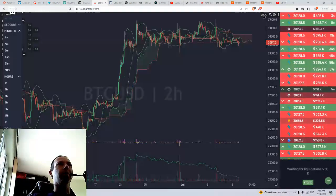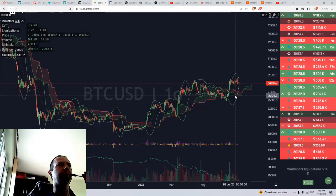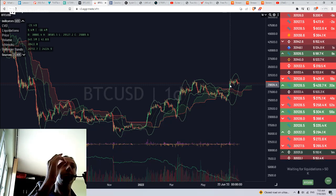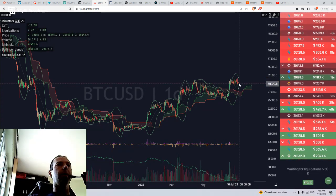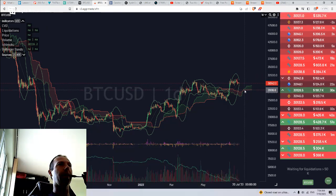Let's see the Ichimoku chart. On the daily, we can see that we have been chopping for many days so far. I think from the 21st of June or 20th of June, we're chopping, going sideways, and now the Bollinger Bands are very narrow. So I think now it's the time that maybe Bitcoin will get supported and break out, or we backtest the Tenkan-sen at 28,100. I think the more likely scenario is that Bitcoin breaks out.